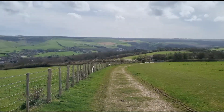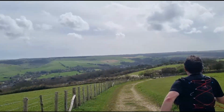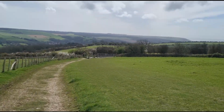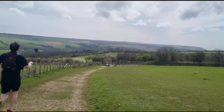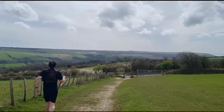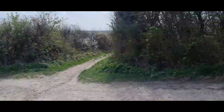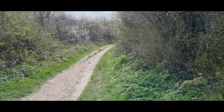About 6.25 miles in now, and on the descent into Alfriston, where checkpoint 5 is, and we think it's about 41 miles into the race, and as South Downs Way 50 is slightly short, just about 7 miles short of the finish line. At the end of that descent, we're at a junction now. We're not going to the left or to the right, we're going down the narrow path.